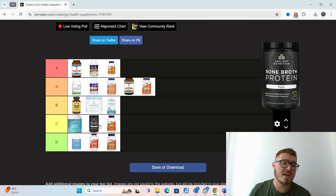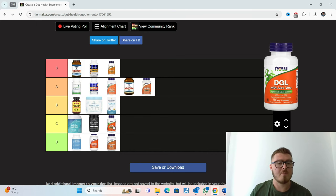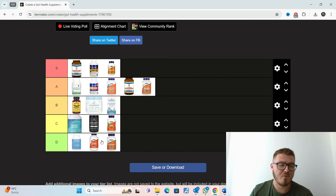Bone broth powder, again, not bad, but just make your own broth. It's not hard, just do it. It's worth it. DGL and other mucosal supports like marshmallow root, aloe vera juice, these kinds of things, just don't see it really makes that much difference for most people. Collagen peptides, they're like a crappier version of broth. So just make your broth again, it's very easy.